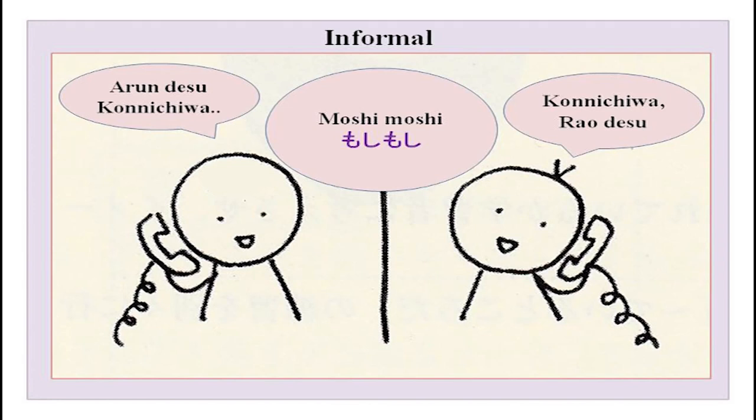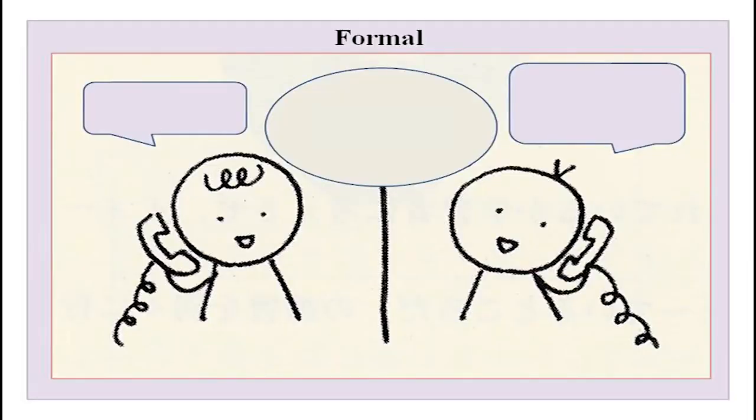For example, if you call your friend at home and you want to know whether your friend is at home or not, or maybe you call your friend in office and you want to inquire as to whether your friend is there in office or not, what would you say? How would you inquire? How would you talk on the phone then? Well, there is a different way, that is a formal way of talking, and you would say moshi moshi, of course, and then Arun to moshimasu.